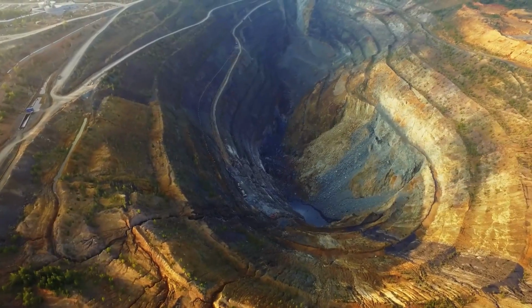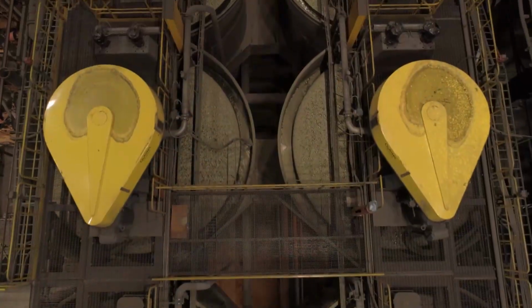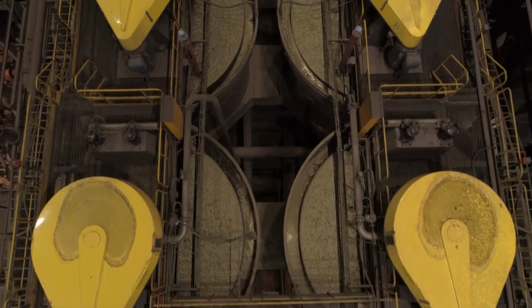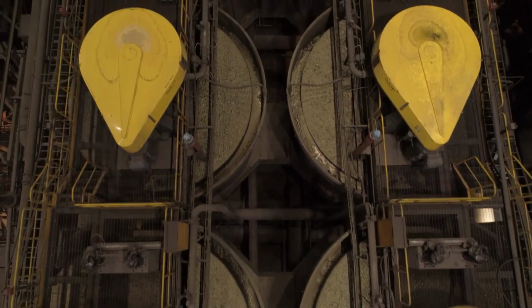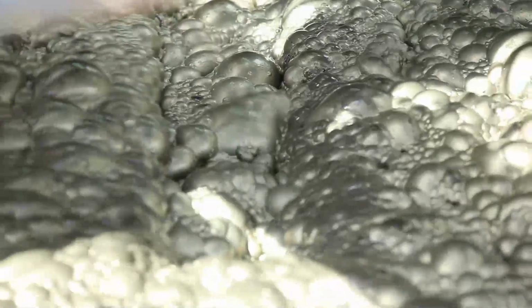Nalco Water works with customers across the mining and mineral processing industries to help meet their specific sustainability and business goals with advanced chemistry, including superior customized frothers and collectors. This chemistry maximizes recovery and grade to meet specific plant objectives and KPIs.